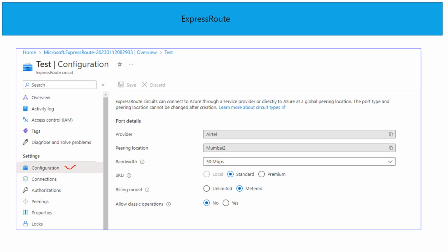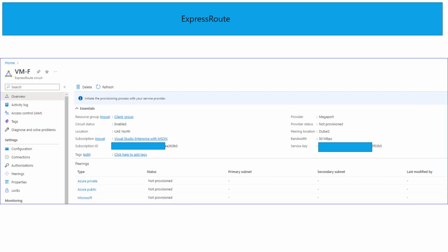In the configuration section, you can see all these parameters passed by you, and you have the option to change these parameters as well.